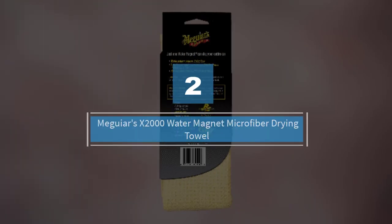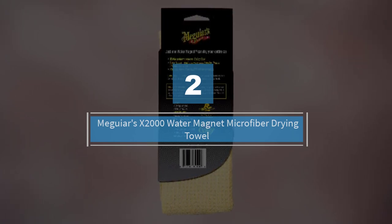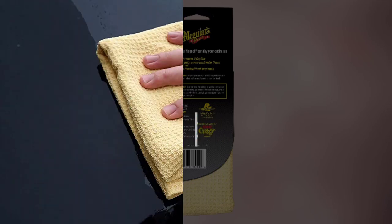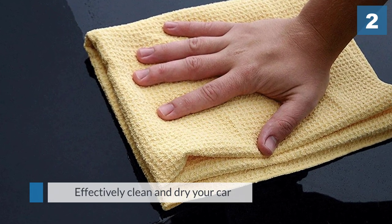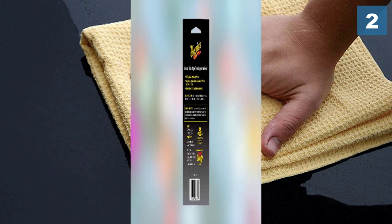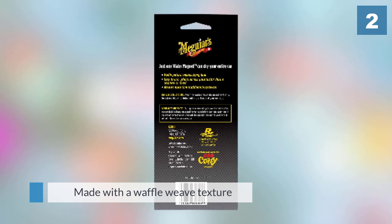Number 2. Meguiar's X2000 Water Magnet Microfiber Drying Towel. It is another best towel from Meguiar's. This towel will effectively clean and dry your car without any streaks and spots, and keeps dirt and grime off of your car and away from your windshield.